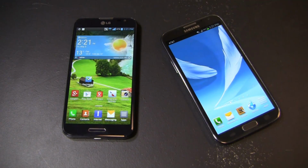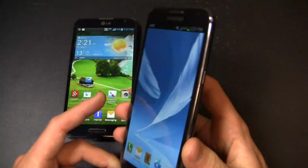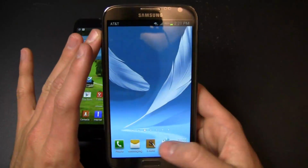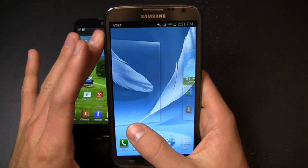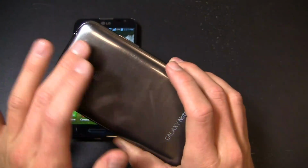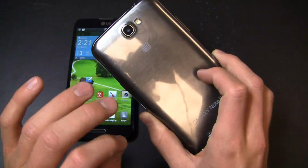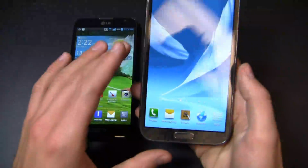Speaking of the industry heavyweight, the Galaxy Note 2, available on multiple carriers and packing a 1.6 gigahertz quad-core Exynos processor. You've got a 5.5-inch Super AMOLED HD display here, 720p, 8 megapixel camera with 1080p HD recording, a 3,100 milliamp hour battery. I should point out that both of these are removable batteries, so you can take them out if you see fit.